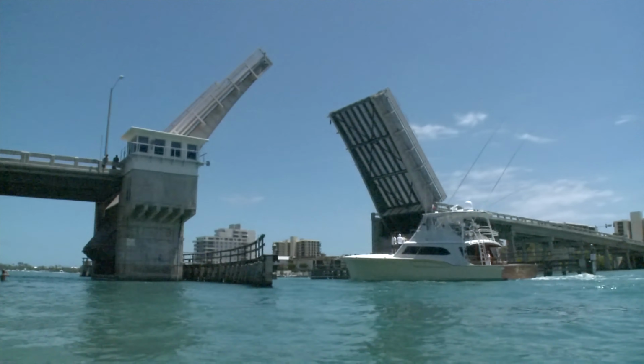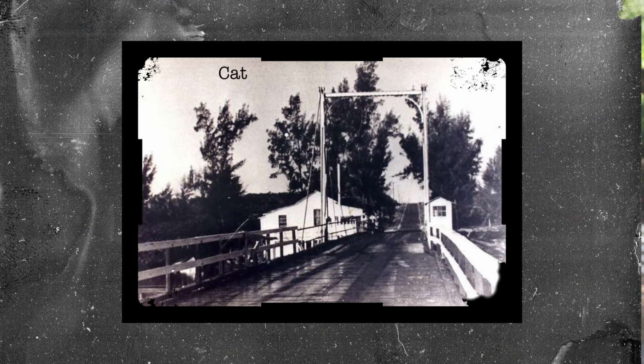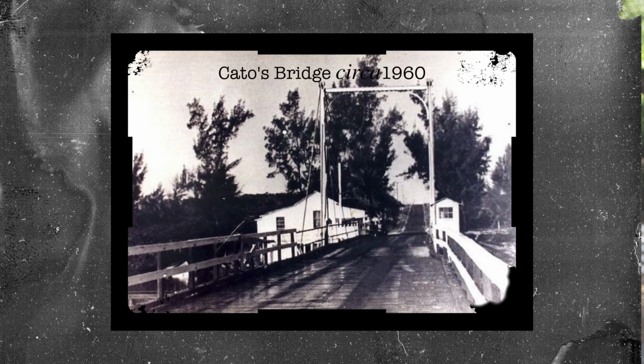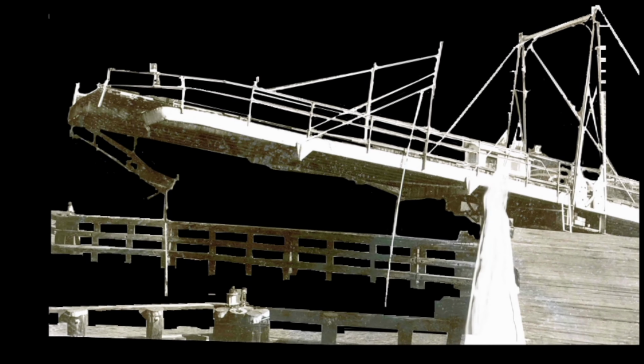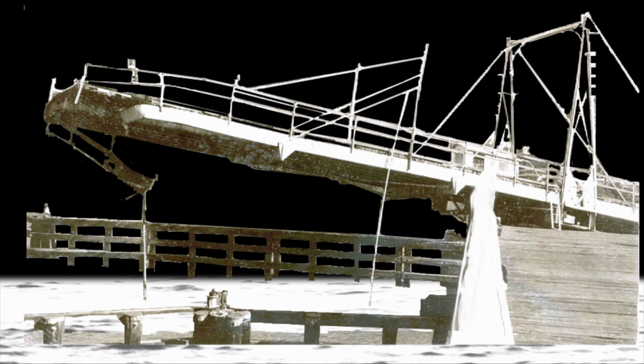The Cato Bridge was really beloved for a long time because it was a one-lane wooden swing bridge. Up until the 1940s, when they got electricity, they actually had to hand crank to turn the bridge to get it open.